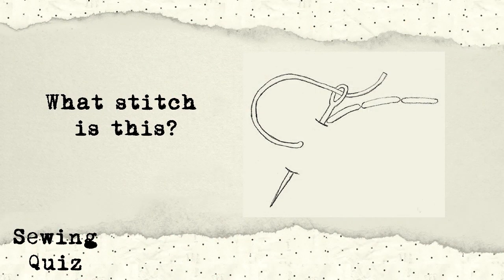Anyway, so question 13 for 1 point. What stitch is this? And it's just a back stitch. Really easy back stitch. Hate doing it though. Not very good at back stitch. Back stitch and chain stitch are my nemesis. I'm not very good at them. They get bigger and bigger and bigger.